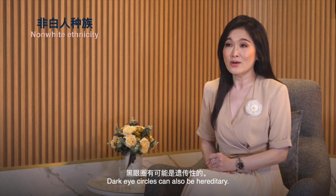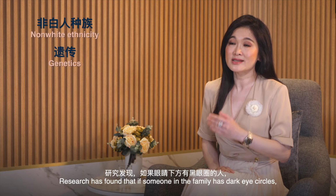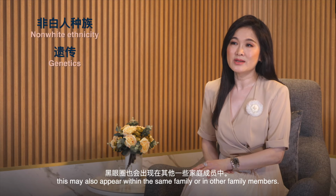Dark eye circles can also be hereditary. Research has found that if someone in the family has dark eye circles, these may also appear within the same family in other family members.